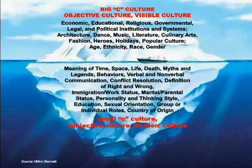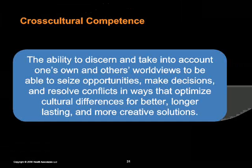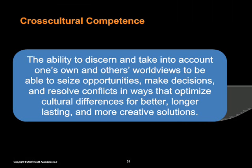And so what do we mean by cross-cultural competency? So if you go to the next slide, this is the core of a definition that we use in the training that we have, and it's the following: the ability to discern and take into account one's own and others' worldviews, to be able to seize opportunities, make decisions, and resolve conflicts in ways that optimize cultural differences for better, longer-lasting, and more creative solutions.